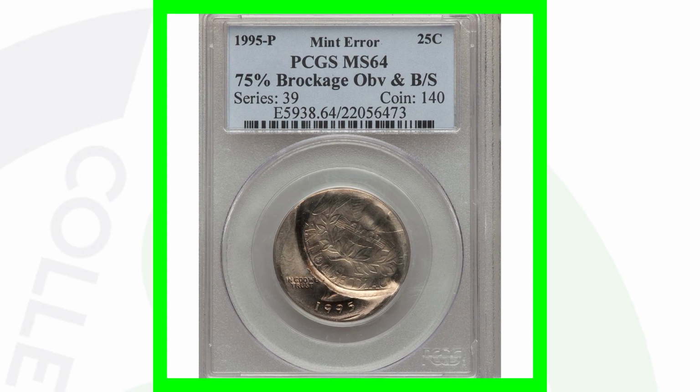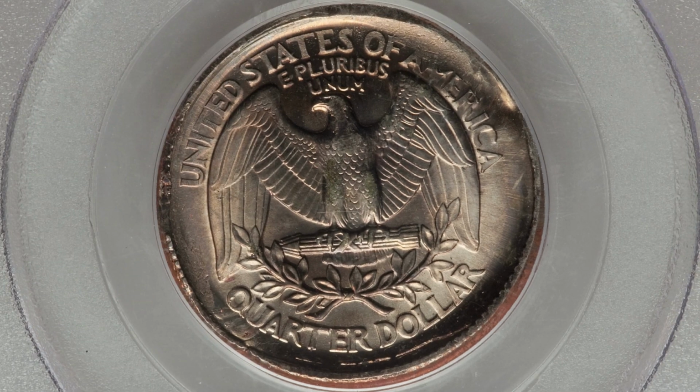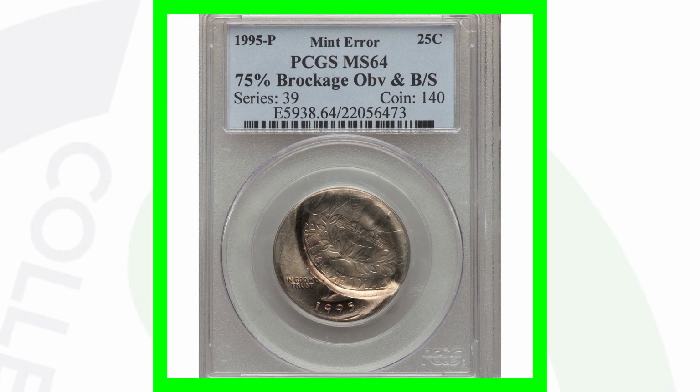Here is another Washington quarter from 1995. This coin, graded by PCGS at a mint state 64, has a brockage here on the obverse of the coin, and it's been broad struck. So this coin here ended up selling for over $180. Super unique and awesome looking type of mint error. Love extreme types of errors like this. They just look awesome. So 180 bucks there.